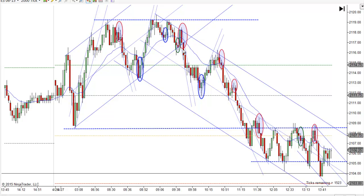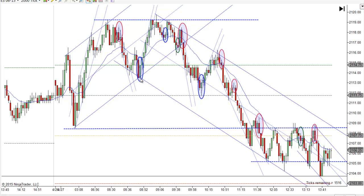So if you just caught these two moves, they both were runners, and you could have made some pretty good money off those two trades. And then you get this bounce when you get this failed break below here. Notice if you drag your line, you can see the little failed break. It goes higher, and it turns down right off that trend line again.